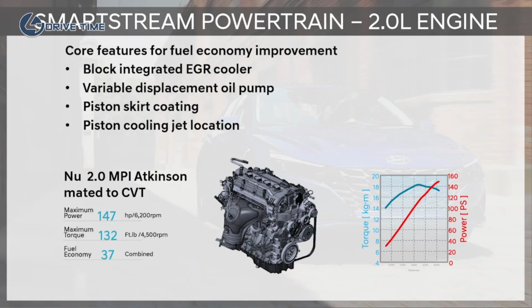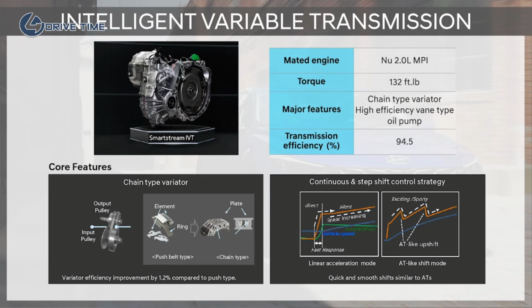So the first engine that is available is the SmartStream powertrain, 2.0 liter. It is capable of 147 horsepower. And we've developed a few features to improve the fuel economy, such as a block-integrated EGR cooler, a variable displacement oil pump, and we also worked on the piston skirt coating and the location of the cooling jets. The engine is mated with an IVT, for intelligent variable transmission.